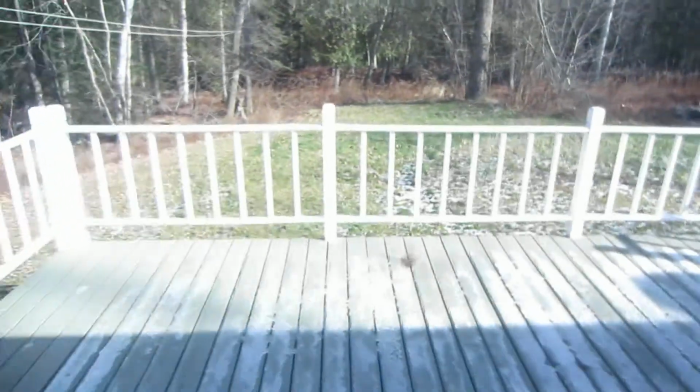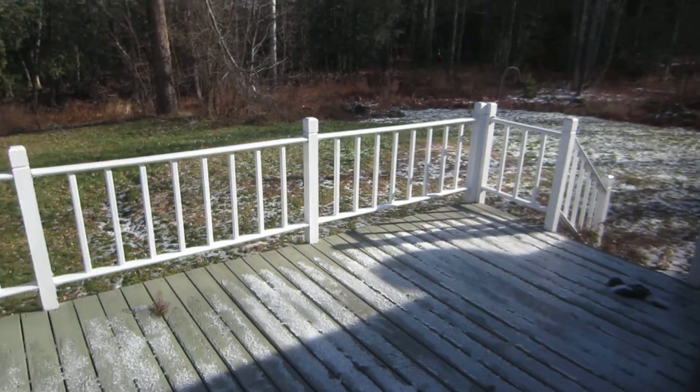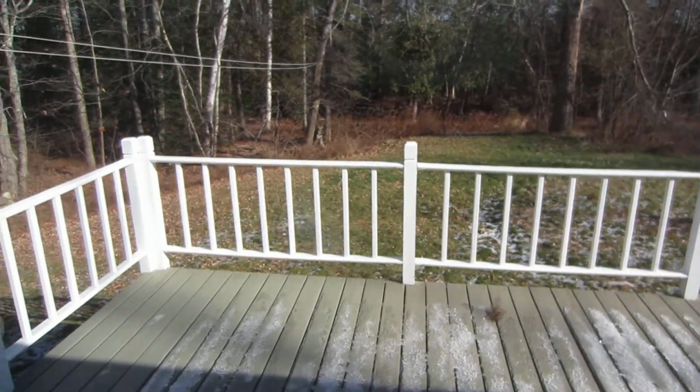And then this is maybe a better view of the back deck. Huge for like grill and patio set, etc. Pretty much anything can fit there.